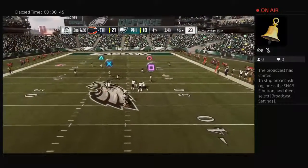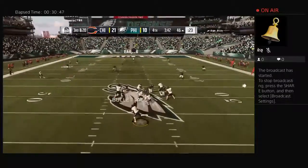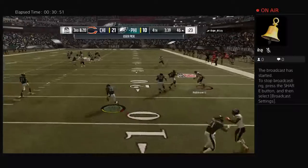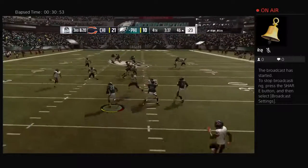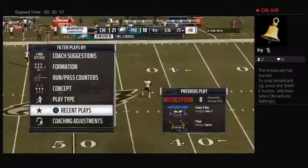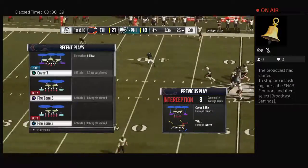Now Trubisky on third and long. Looking deep for Gabriel. And intercepted. Maybe the turning point they need. Picked off by Rodney McLeod. And the return will stop right around the 25.